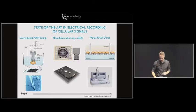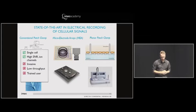But there are a few drawbacks as well. The good thing about conventional patch clamp is you're working on a single cell, obviously. You have a very nice signal coming out, a very high signal-to-noise ratio, because you make a very good seal between the pipette and the cell, and you can measure single ion channels. Of course, this is an invasive technique because you go on top of the cell, and actually a part of the membrane is inside your pipette. So when you pull out the pipette, you break the cell, and also because you make such a large hole in the cell, you get washout of molecules, and your cell will die in about 1 hour. It's very low throughput, as I said, and you need very trained users to do this.